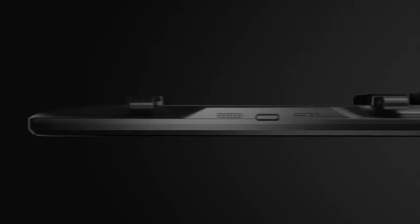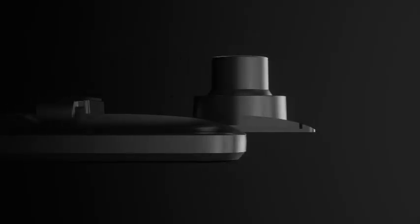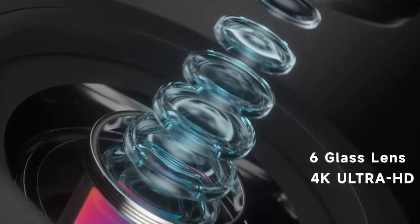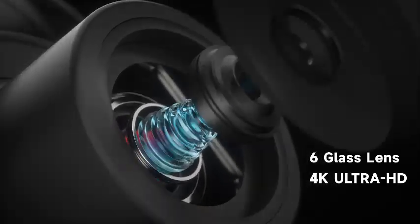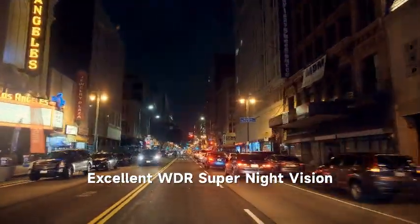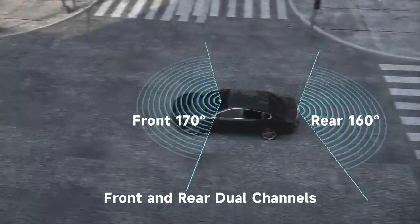your driving experience. With an ultra-clear 4K front camera and a 1080p waterproof rear camera, this advanced system provides crystal-clear footage from both angles, day or night. The touchscreen mirror display offers a wide field of view, helping eliminate blind spots and enhance driving safety. Featuring voice control, you can operate key functions hands-free, keeping your focus on the road.